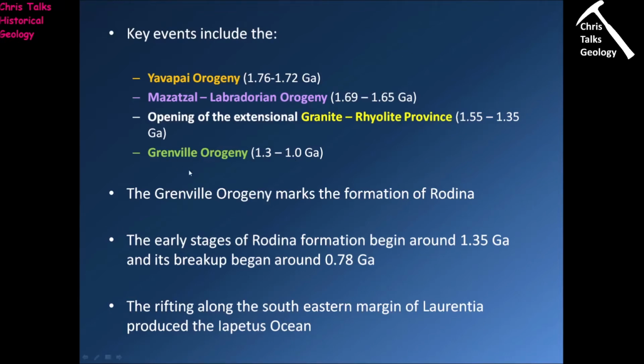So the Grenville orogeny is important because it marks the formation of Rodinia, one of the supercontinents that was present during the Proterozoic. The early stages of the formation of Rodinia began about 1.35 billion years ago, about the end of the Granite-rhyolite province, and Rodinia eventually broke up at about 0.78 billion years ago, right towards the end of the Proterozoic.